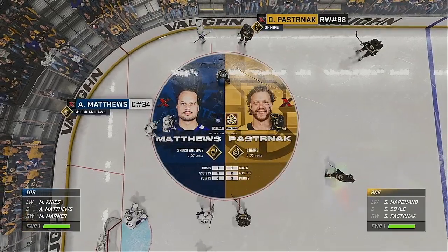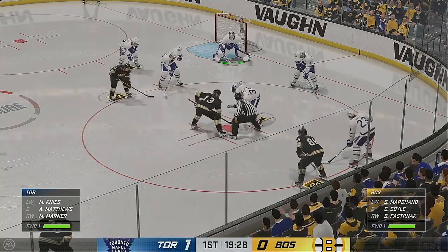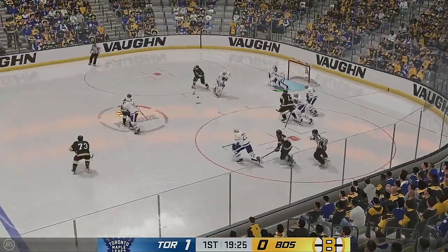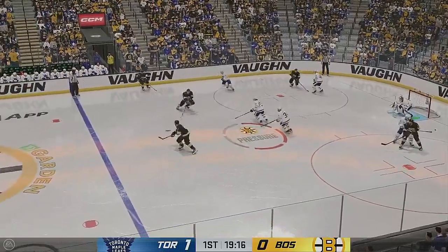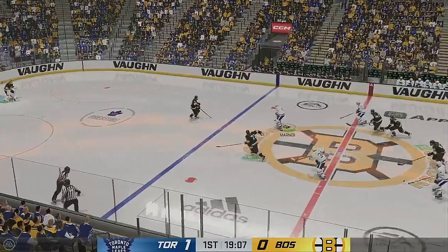Matthews uses a quick shot to score after deking towards the blue paint with his shock and awe zone ability. Pasternak's accuracy when shooting a puck that's flat and settled on the ice is his sharp zone ability, and it's what makes his shot so dangerous. Let's see if one of these stars can give their team the upper hand in this matchup.